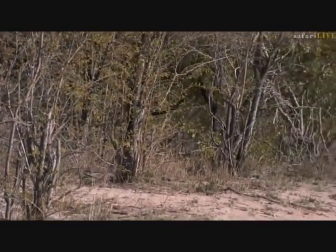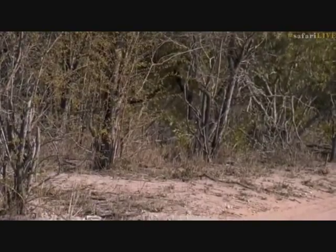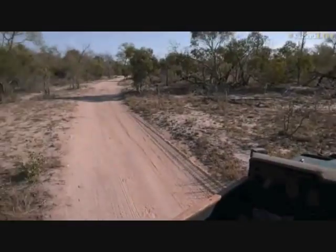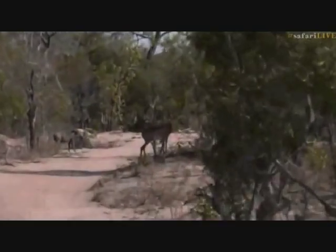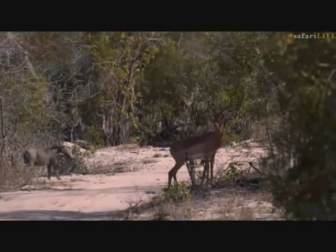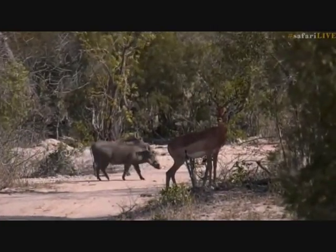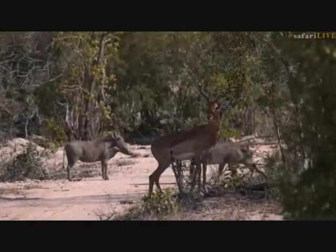Come warthogs, come into the road near that impala. I can see you wanting to. Oh, there is that beautiful little impala. Here they come, here they come. There we go, perfect. Little tails in the air so that they don't get caught by something like a cheetah that's chasing them, and now they've relaxed, tails down.